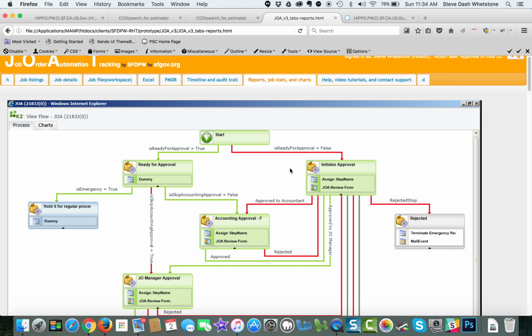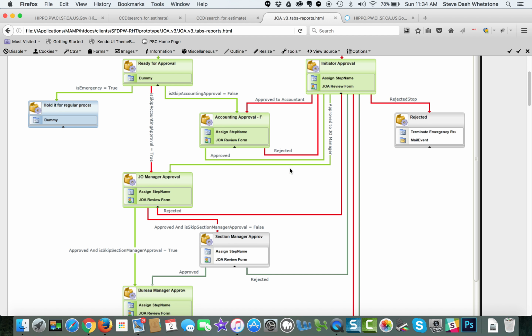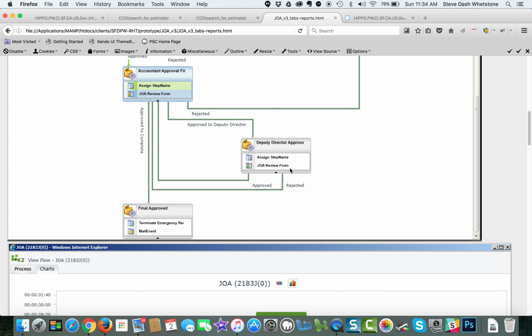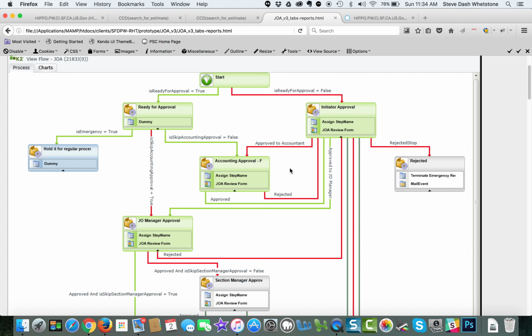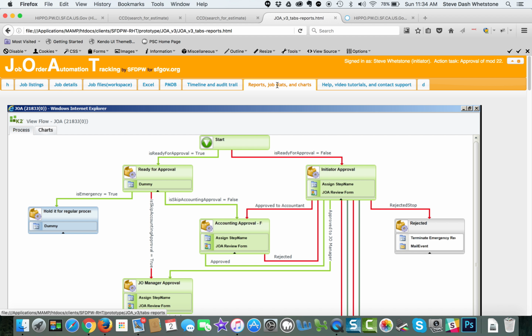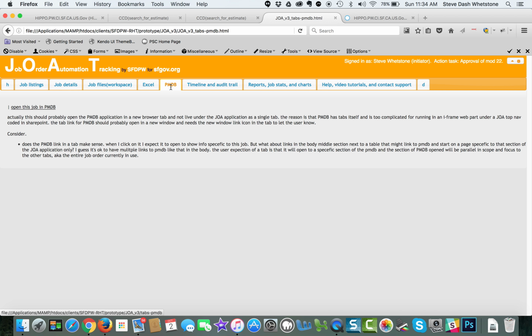So here we've got just some repackaged flow diagrams. Some charts. What is this tab? Oh, reports, jobs, stats, and charts. Yeah, so this is all the sort of accessory information that's not part of a specific job listing. Like this shows several jobs, or it's a workflow. It's not a job listing. It's not a job detail. It's not a job files workspace. It's not an Excel export or import. It's not, what is PMDB?